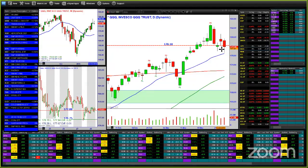And the last 3 days have been kind of like trying to go down, but buyers are stepping up here and defending this area. Now we'll see what they can do today. And here's the chopping around here, pre-market, neutral again.